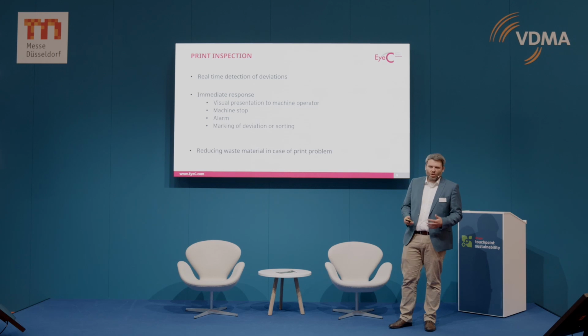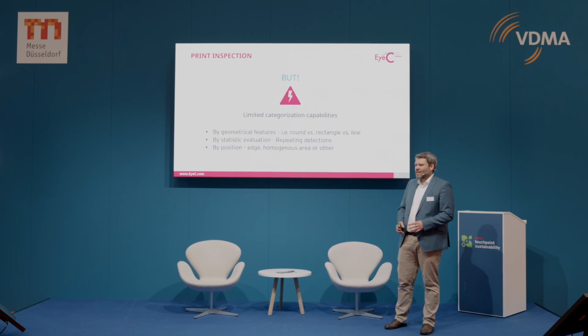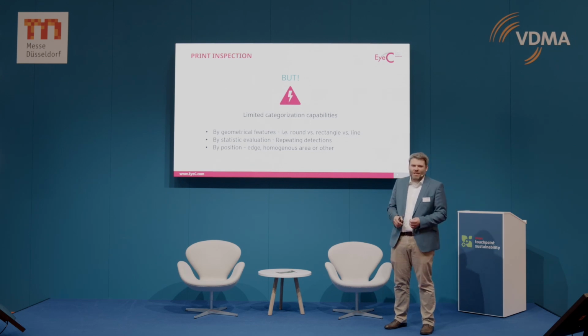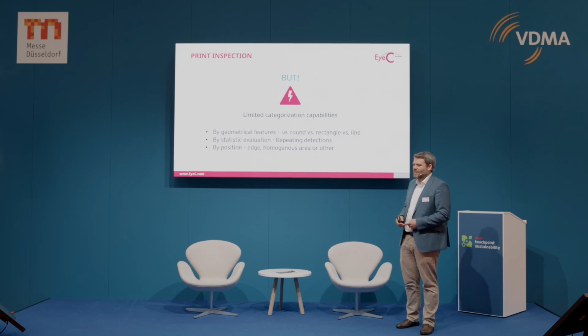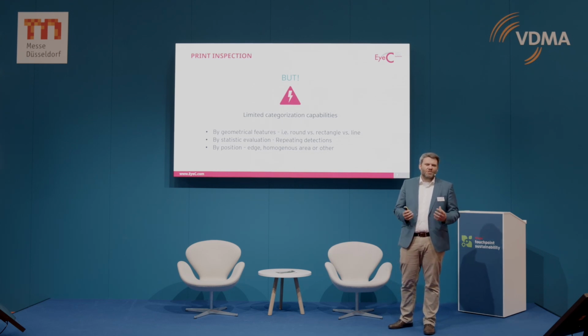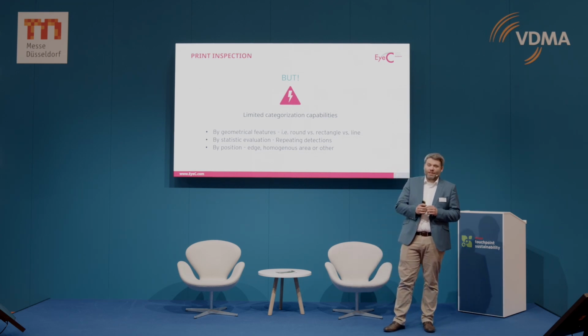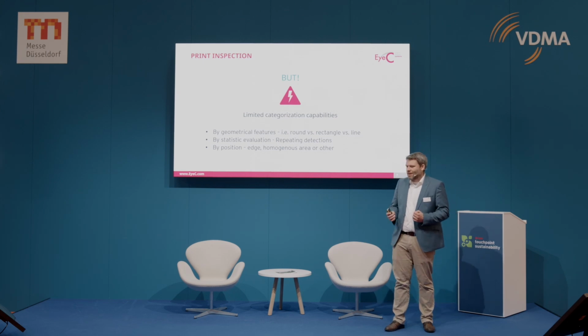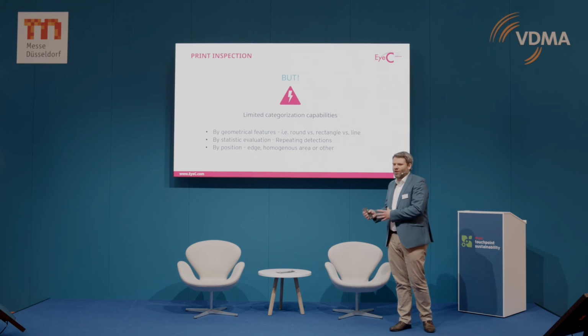The thing that we have with conventional print inspection systems is we only have limited categorization capabilities. So in the past, it was only possible to define or classify defects by geometrical features, by checking if it's a long defect, is it a round defect, and thereby guessing, is it a spot, is it a material impurity, is it a scratch on the printing plate, but that was it. We only could say it's a round defect or it's a long defect.